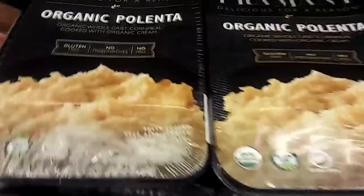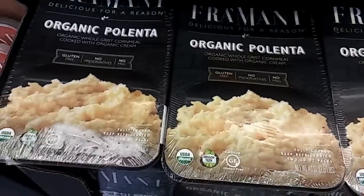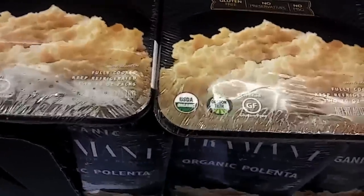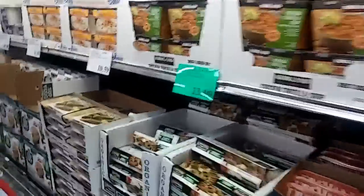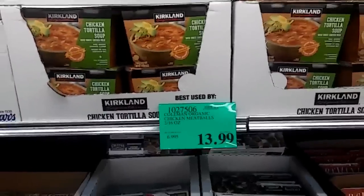You can see the certifying agency on this one, Oregon Tilth. Organic polenta, cornmeal cooked with organic cream. Looks good. Unfortunately, I'm on keto and it looks too good. Okay. Chicken meatballs. There you go.